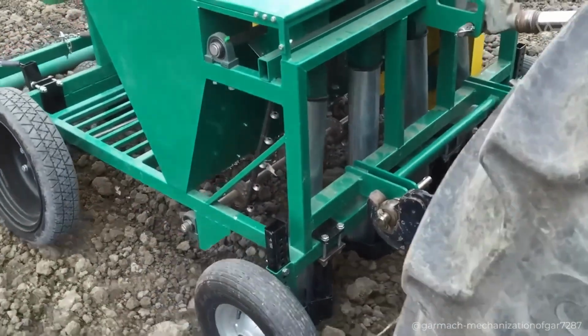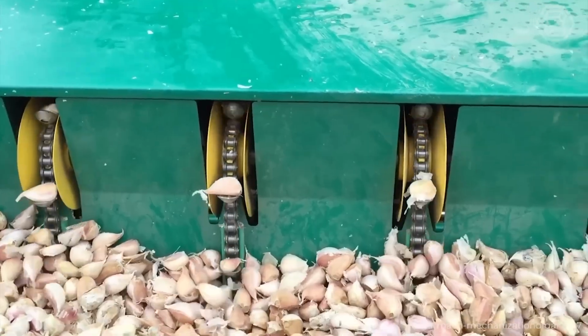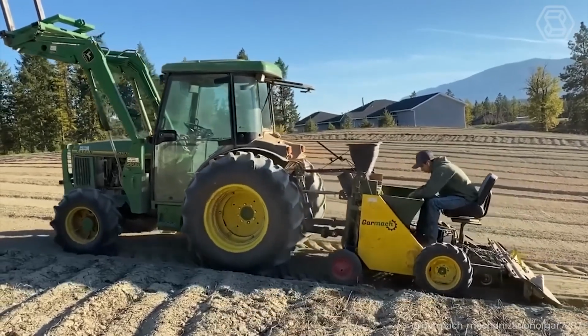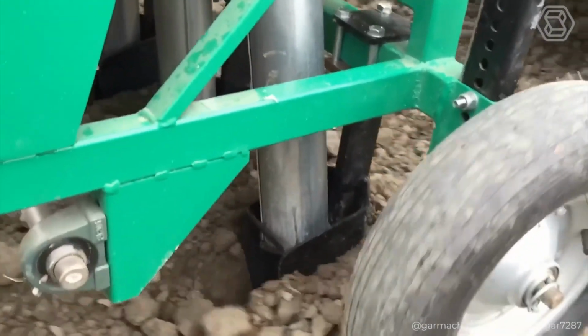The secret to the efficiency of the technique? Simplicity. Plus, it comes with a set of chains with different diameter cups welded to them, 0.86, 1.1, and 1.4 inches, for precision and planting flexibility. Are you ready to take your field to the next level?